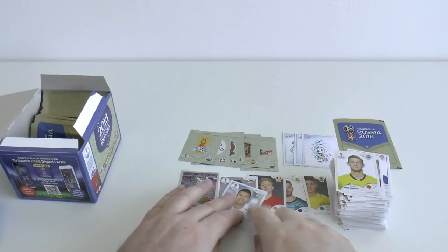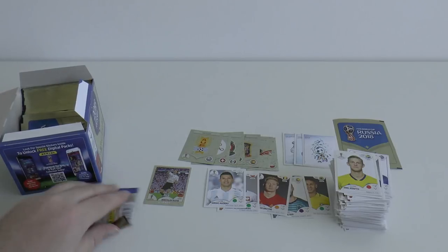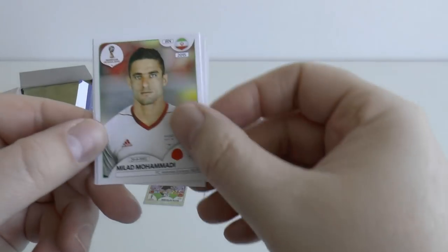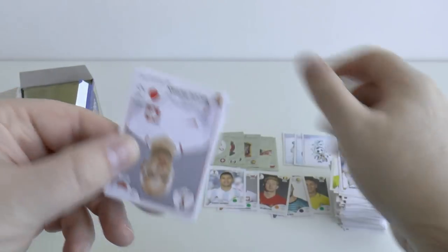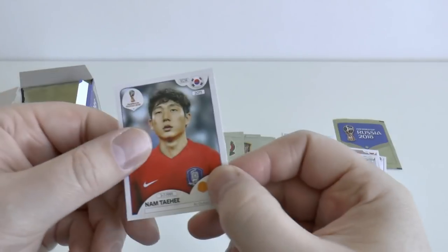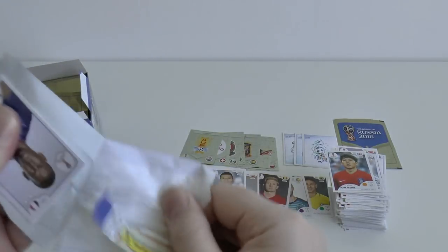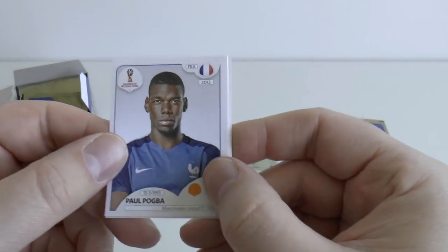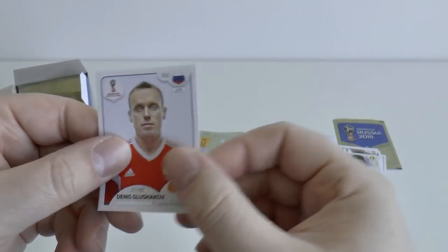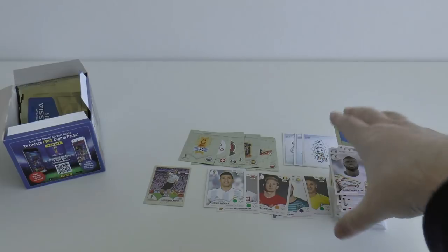That's another superb sticker to grab from the box, as you see. Let's get straight on with the next one. And this time we have Mohamed Amadi, Akachi, Pazdan, Marcus Rojo of Manchester United and Argentina, and finally Tihi. Next pack, we have Paul Pogba of France, El Said, Gassama, Glushakov, and finally Cheick Coyote of West Ham and Senegal.